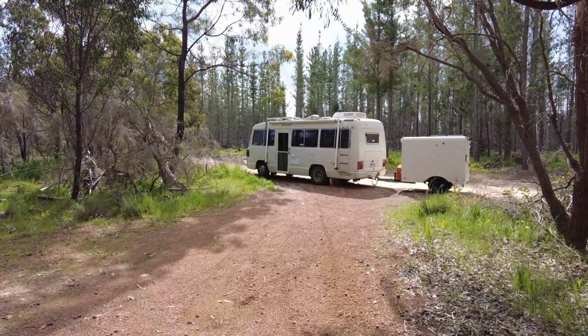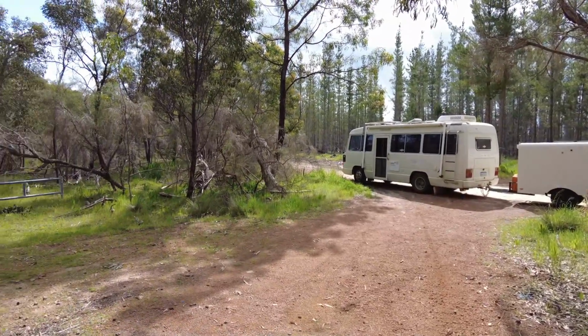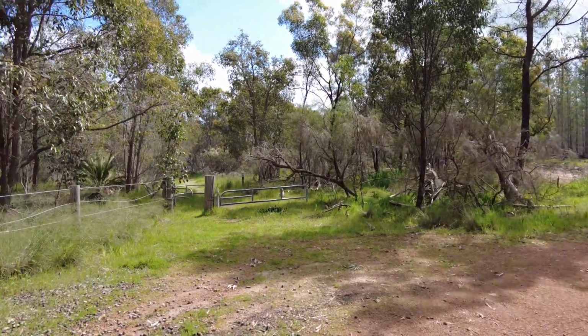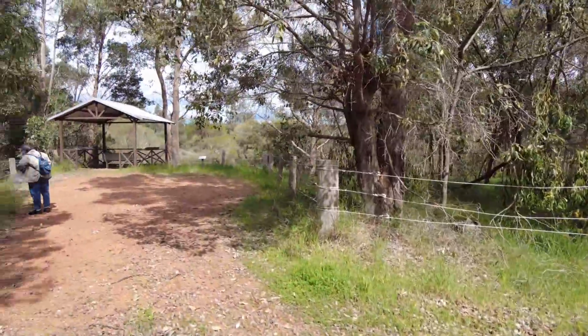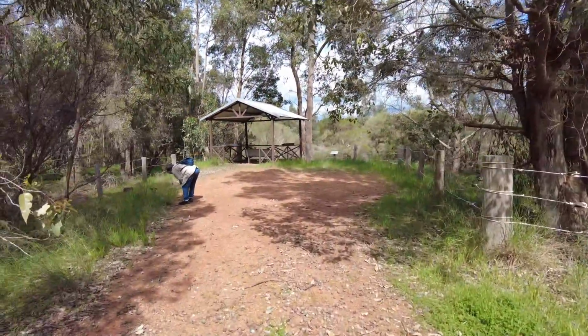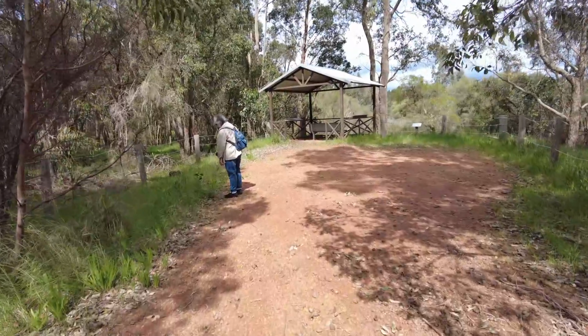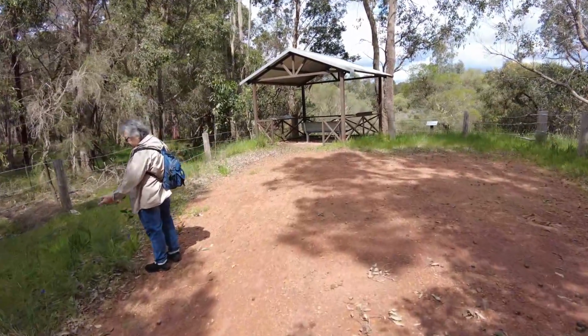We can't really turn around that easily here, but I could back down here, I guess. But that track is supposed to take us up and around the back of this area, so hopefully it does. We'll find out. And yeah, there's definitely no room in here for us to turn around, and I can't really park any further up the track because I'll block it, so I'm sort of stuck where I am.